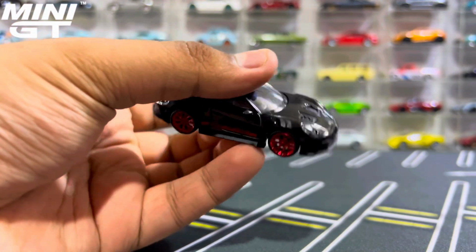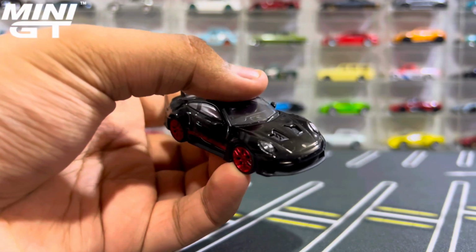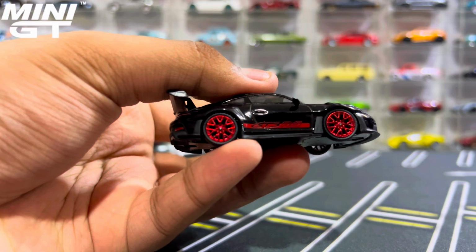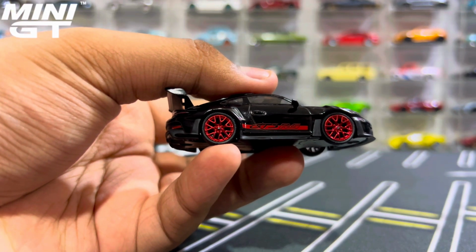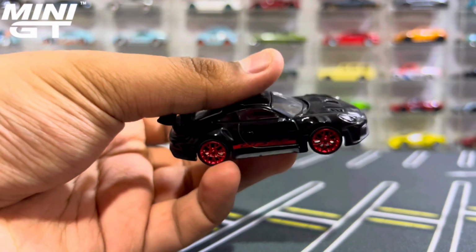So like I said, this one is in black, fully metallic black. They didn't mention what type of black this is, but it's fine. Pyro red accents, like I said, on the rims. Yes, they have massive rims, pretty similar to the other one as well.